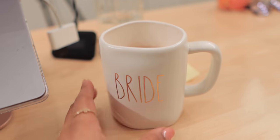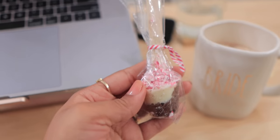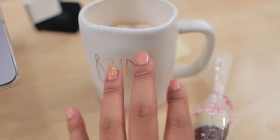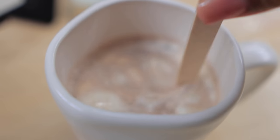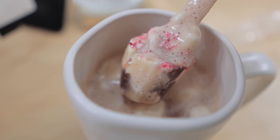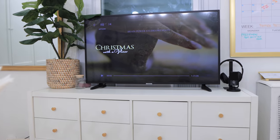I did just make a hot chocolate because it's gonna be a long night and it's a little chilly in my room. I got these little things from HomeSense and HomeGoods, and you just put it in your hot chocolate and it tastes delicious. Since it's really hot, I'm just gonna start stirring it so that the chocolate could start melting. See? I already watched the movie, just playing in the background while I was here. I'm gonna be watching Christmas with a View now while this uploads.